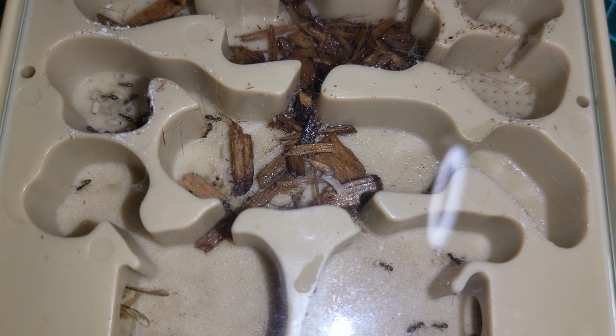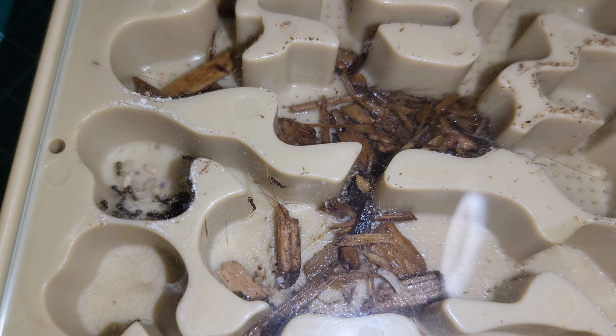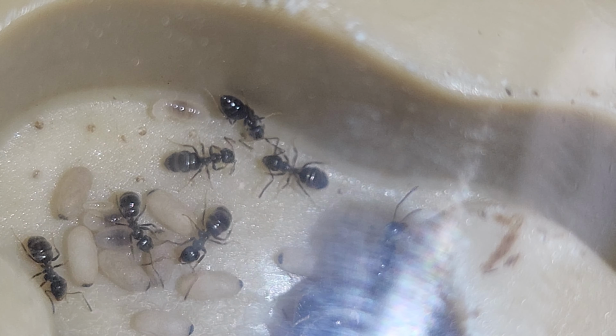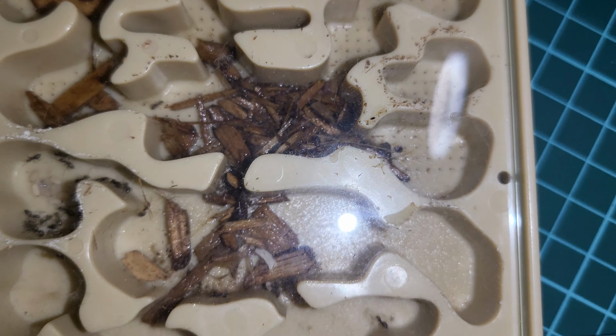So yeah, Lasius Niger, once again, in my opinion the most underrated ant species in all of the ant world. And I just love them, man. They bring so much joy. I just spend hours looking at them. They are amazing. They are so pretty, so beautiful. Look at those colors. As you can see, their gaster is full because I'm giving them some protein, some sugar water, so they are eating well.